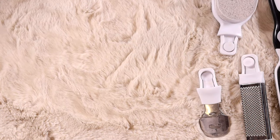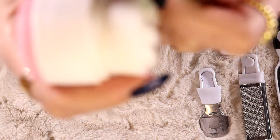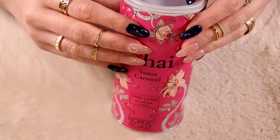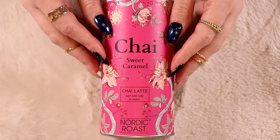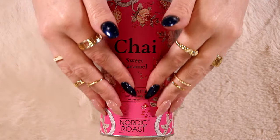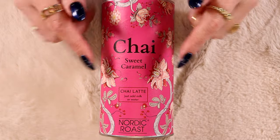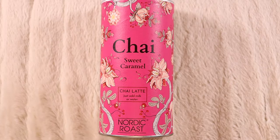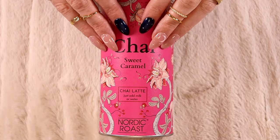And some lovely skin. Okay, so that's all the accessories and beauty and care stuff that I got. Let's finish this video with some crinkly snacks. And this first item is actually not a snack, and it's also not crinkly, but it's a drink. Chai latte. Just add milk or water, and it's sweet. I will be adding water or probably soy milk or almond milk or something.